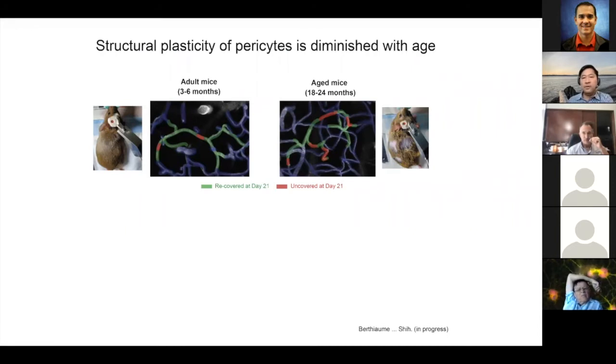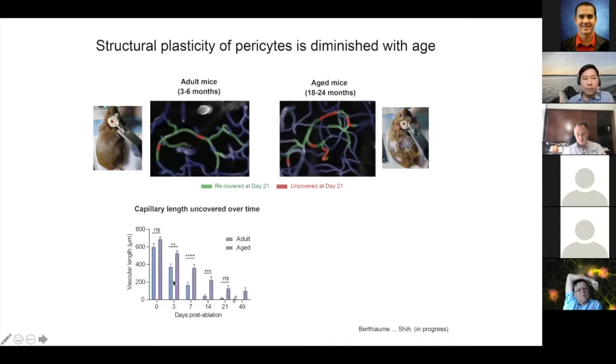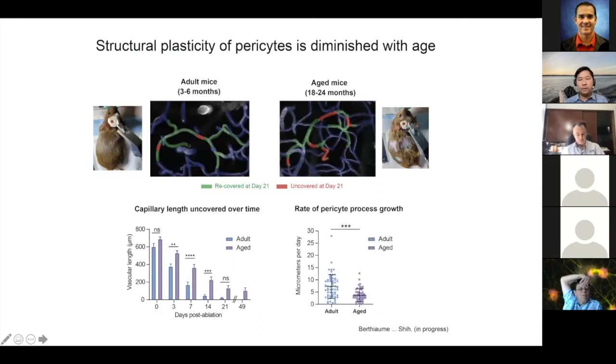You can see that in the aged animals, the ability to recover and regain tone is much more limited. A way that we can look at it here is the amount of the capillary length that's uncovered as a function of time. And you can see that it's just a slower growth and there's just more of the capillary bed uncovered. Even in some animals where we tracked over more than a month to see if eventually things would become covered again by the parasites, we see that there's still gaps that are formed. So essentially you're pushing the limits of the remodeling process because there's not enough parasite growth. And we attribute this to a reduction in the speed at which these neighboring cells are growing their processes outward.